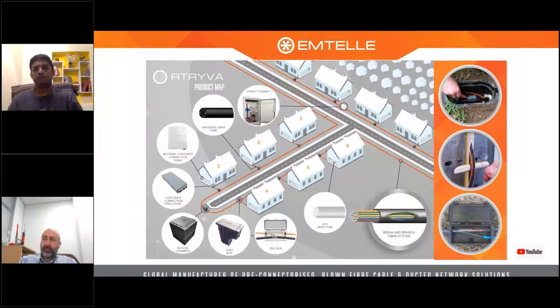This is just a schematic showing the fuller solution of the Retriever. So that would come from a street cabinet. It would run past the homes. You would branch off using the EMU box to each home. You retrieve the fiber back, and then you push the fiber to each home and splice it. And there's termination boxes that can be used for the side of the house or apartment or inside the house. The whole solution is readily available. If required, the EMU boxes can actually be installed into small manholes to make it easier to access in the future as well. There is a video showing the Emtelle Retriever product on the Emtelle YouTube site.